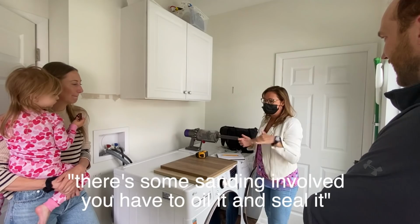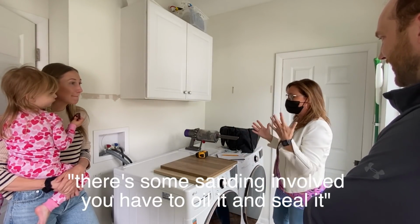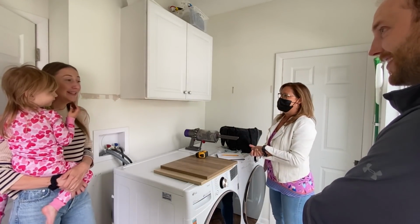So I was like, hey, we could do the laminate. That would give the same look we want. But my husband insisted on the butcher block. There's some sanding involved and you have to oil it and seal it. I don't know, yeah. I think it's cool.